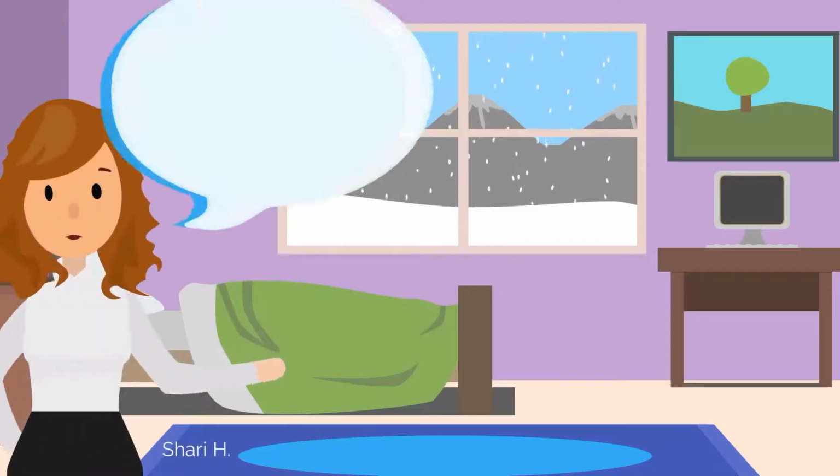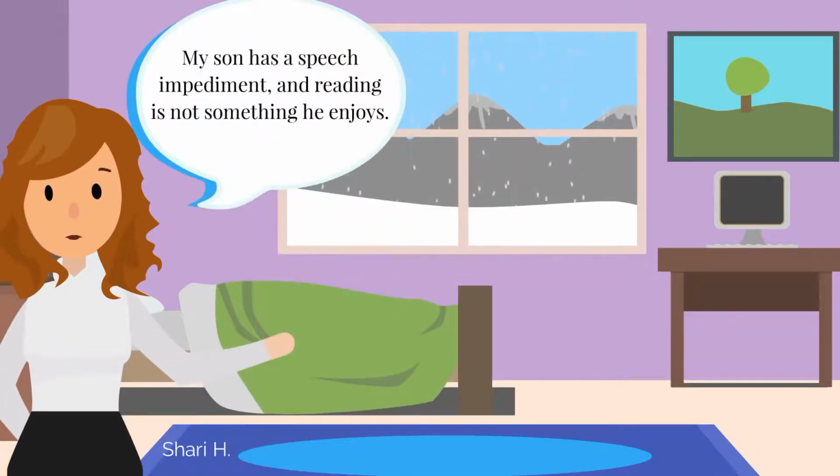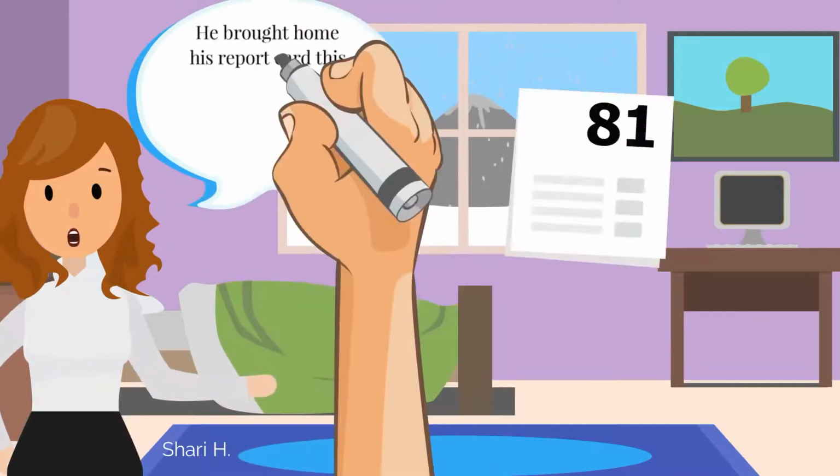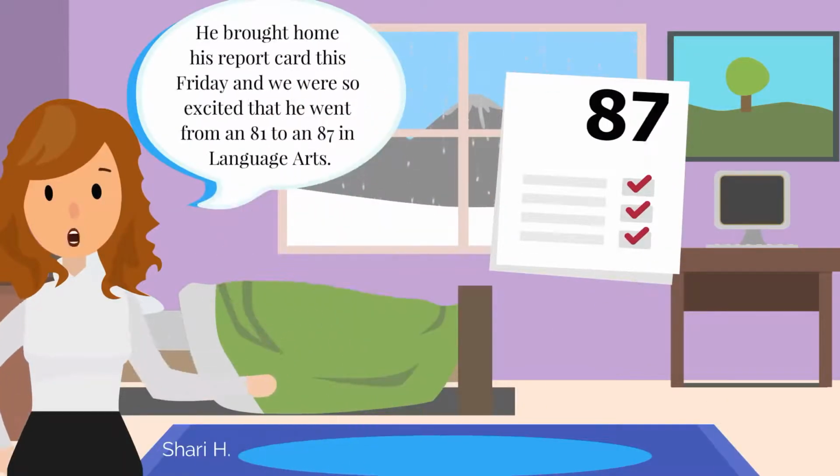From Sherry H.: My son has a speech impediment, and reading is not something he enjoys. He brought home his report card this Friday, and we were so excited that he went from an 81 to an 87 in language arts. It's nice to have proof to show him that practicing his reading has rewards.